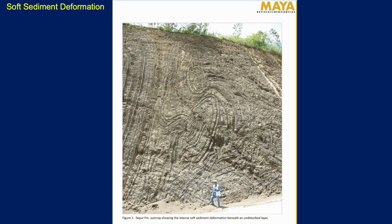Some speculate that this was actually caused by that previously mentioned Chicxulub meteorite impact. The impact triggered a gravity slide, and this is the resulting deformed, really messed up sediments. It's noted in this article from the Maya magazine that this wet tropical environment means that the outcrops very quickly weather or become overgrown with vegetation, so if people want to go out and try and find the iridium-rich layer, better be quick, because this outcrop may not be visible for too many years to come.